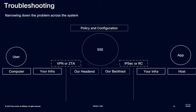So one of the key ways this plays out for us when we're building secure access is thinking about troubleshooting. How are we going to be able to troubleshoot with you problems that might arise? So problems might arise on the user's computer. They've got AnyConnect installed, the secure client. They've got a bunch of other software running on there too. How many of you are running secure client today? A lot of you, yeah.